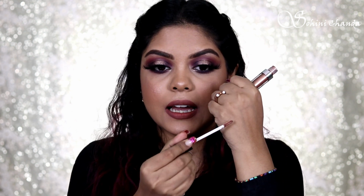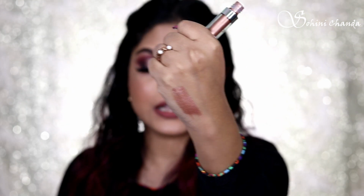The next product I bought is this liquid eyeshadow which I am wearing, and it's so pretty and it does not dry quickly, so you have time to blend it really nicely. So I really like this. I absolutely love the shade. I'm going to swatch it for you. So this is how the shade looks. It's really pretty.